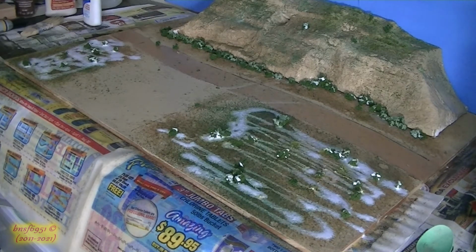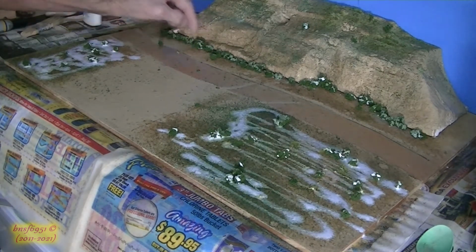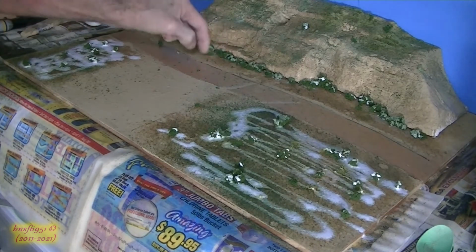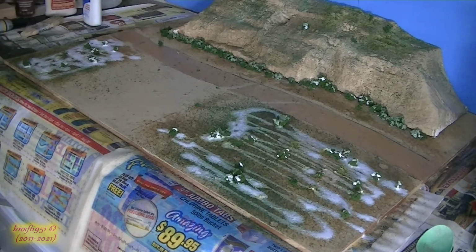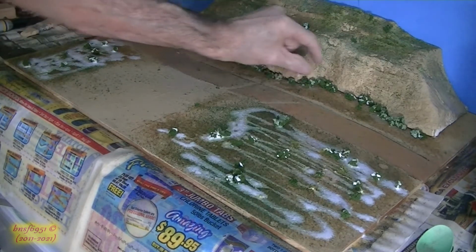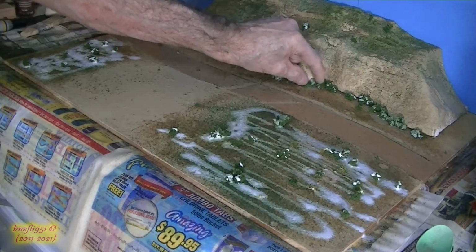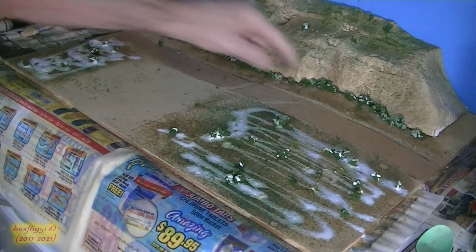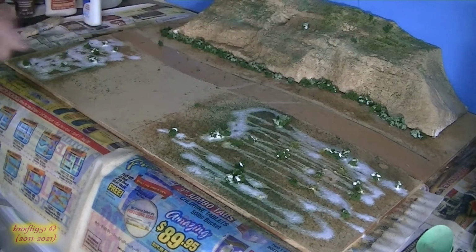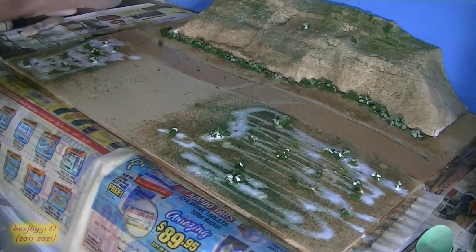I did get a new camera, and that's why I'm doing this. I did get a Canon Rebel T7, and that should be here sometime in the next couple of days. So I want to do some really nice pictures of my work that I've been doing, especially that one train station that I'm going to be building.